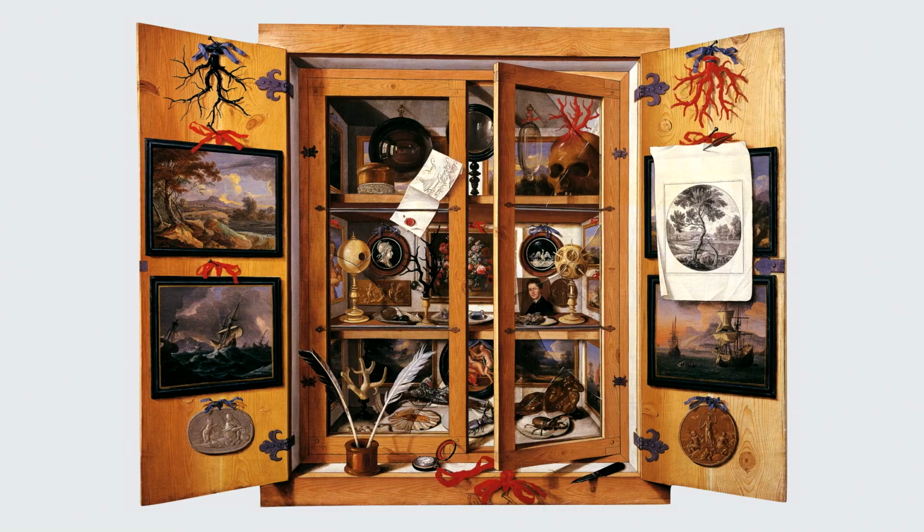You might have heard of this thing called Wunder cabinets, or cabinets of curiosity. They were the early predecessors to museums. They were a collection of wonderful objects from around the world, where the focus was less on whether an object was true, but whether it evoked amazement.